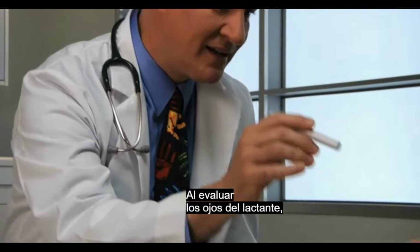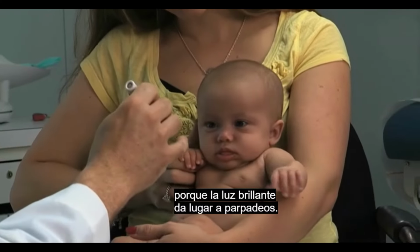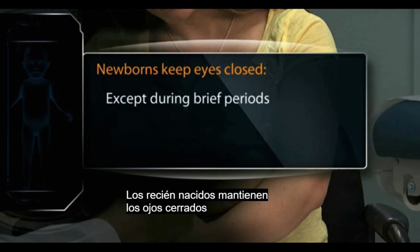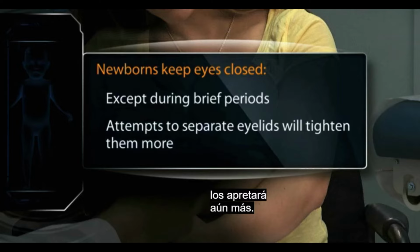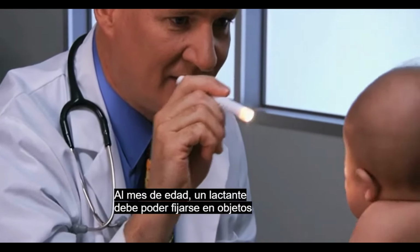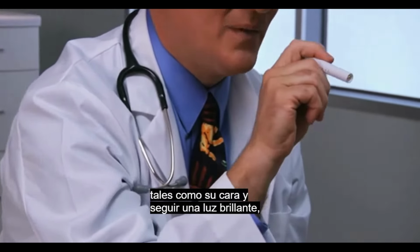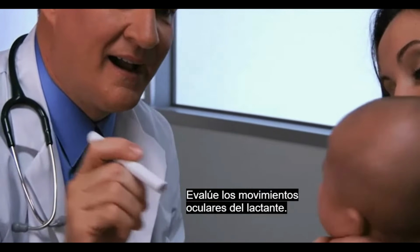When assessing the infant's eyes, use subdued room lighting, because bright light causes infants to blink. Newborns keep their eyes closed except during brief awake periods. If you attempt to separate their eyelids, they will tighten them even more. By 1 month of age, an infant should be able to fix on objects such as your face and follow a bright light, provided you catch the baby during an alert period.